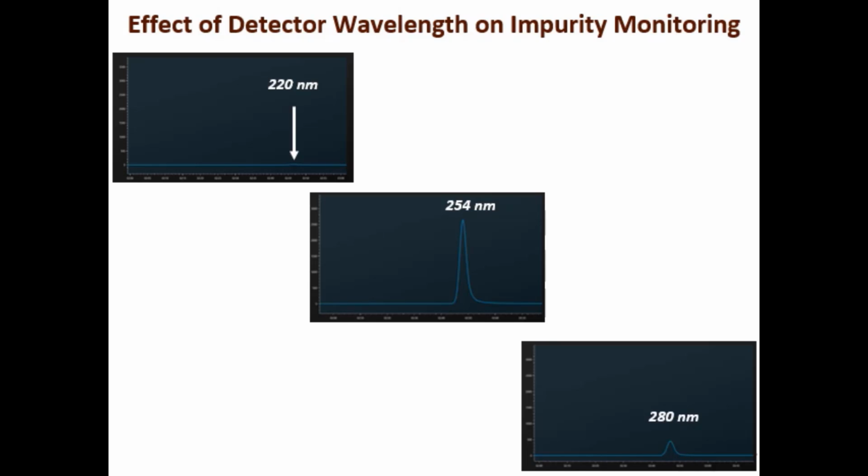At 220, you can barely see a peak. You have to squint to see that little bump above the baseline. This is all on the same y-axis scale. At 254, the maximum wavelength, you can see clearly the compound C peak is there, and then at 280, again, it gets smaller. So this is generally how the monographs were developed when they were originally published, to maximize these signals, and so that's something you don't really want to vary. You want to make sure that you set that to the proper setting when you do your method development.